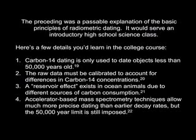The preceding was a passable explanation of the basic principles of radiometric dating. It would serve an introductory high school science class. But here's a few details you'd learn in the college course. First, carbon-14 dating is only used to date objects less than 50,000 years old. Second, the raw data must be calibrated to account for differences in carbon-14 concentrations. Third, a reservoir effect exists in ocean animals due to different sources of carbon consumption. And fourth, accelerator-based mass spec techniques allow much more precise dating than earlier decay rates, but the 50,000-year limit is still imposed.